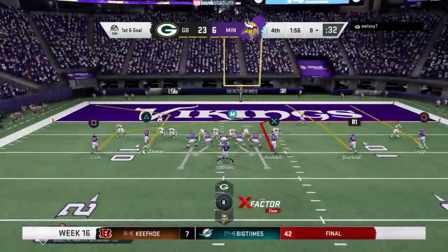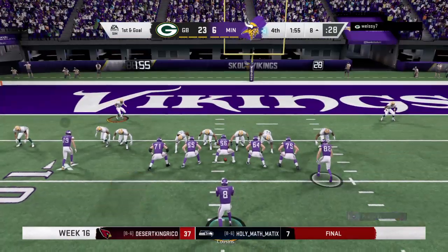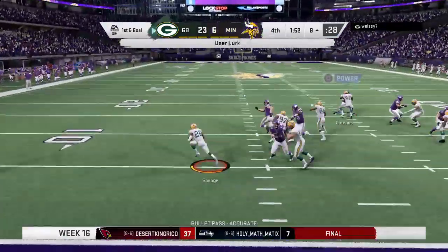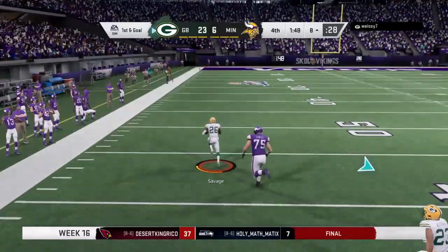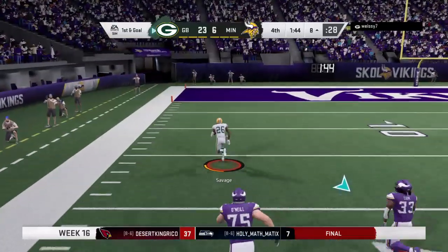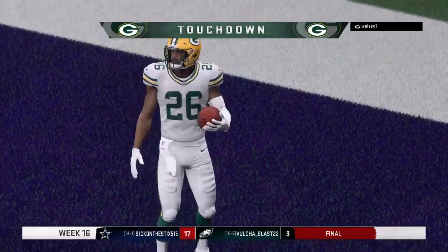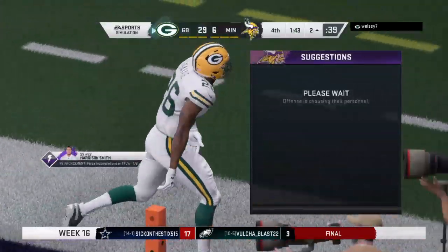So the Vikings in possession of the football as we get you reset. They've got it 1st and goal as they look to punch in a late score. And for a 3rd time tonight, he's intercepted. Picked up by Darnell Savage, the rookie from Maryland. He's at the 50. He's at the 30. Past the 20. And into the end zone. It's a pick 6 and a Packer touchdown.